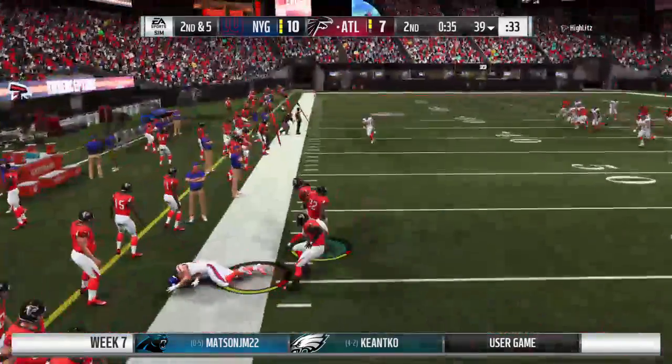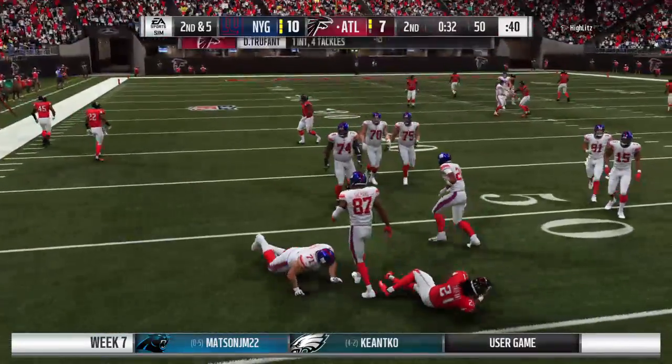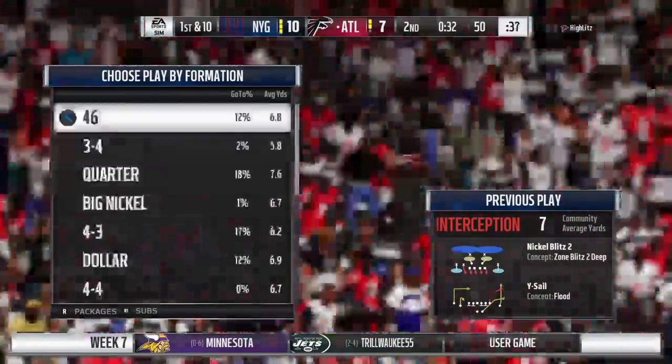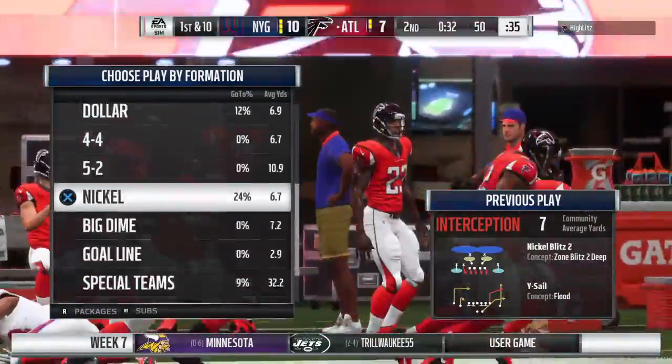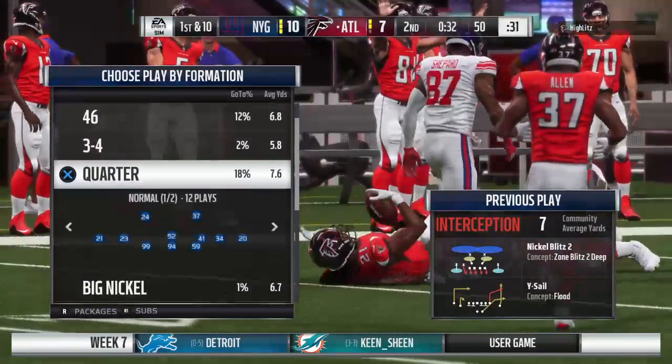Into heavy traffic, and it's intercepted. It's Desmond Trufant, and he'll get this one out to the 50, to the midfield stripe. Maybe he telegraphed it a little bit right there. You've got a cornerback knowing that he's going against a rookie quarterback. He stepped in and picked it.